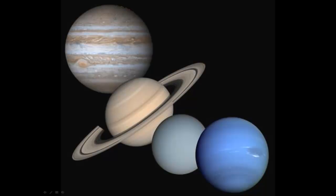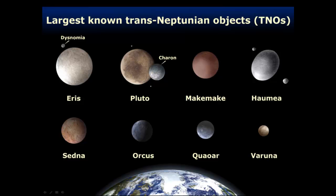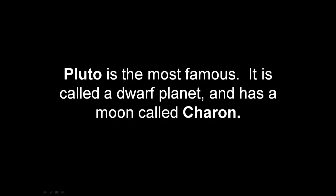Beyond Neptune are many smaller objects called trans-Neptunian objects. Here are the largest known trans-Neptunian objects. Notice Pluto is there. It's one of them. Pluto is the most famous. It is called a dwarf planet, and it has a moon called Charon. That's how that's pronounced.